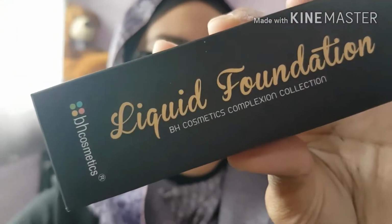Okay, so nak share a liquid foundation that I recently bought by BH Cosmetics, which is this one. This is in the shade medium olive. This is how it turned out on my skin. To me, it looks fine. Otherwise, nothing else to complain except that it doesn't last.